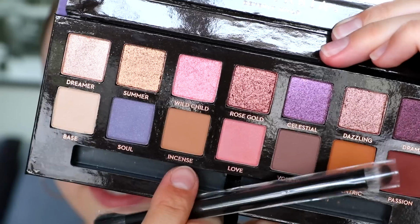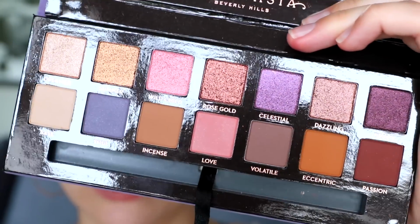So now going in with the Norvina palette. I kind of want to do something pretty rose gold-ish just because I have another item that I'm going to use that's rose gold, so I want it to go together. So I'm first going to start with this color. It's called Incense, just like a neutral light brown.